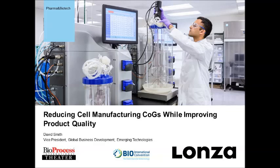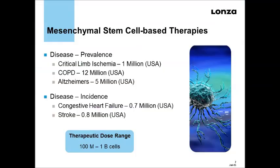Good afternoon. Today I'd like to really talk about cell therapy. Lonza has been doing contract manufacturing of cell therapy since 2002. We started the business at that time. We've expanded many times since, and we've become the experts really in allogeneic stem cells. The reason I wanted to bring this up is this is the base of all the work we're going to talk about today.